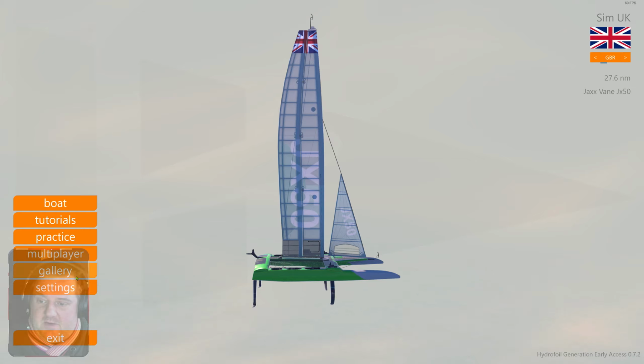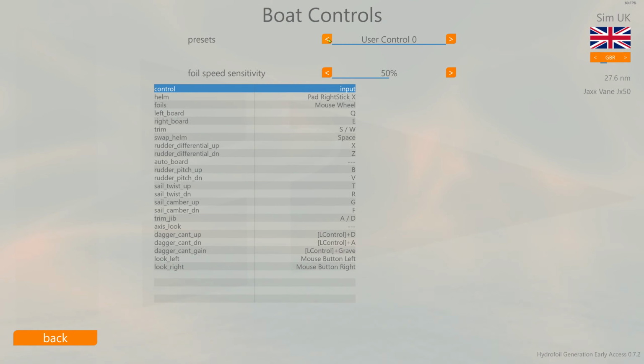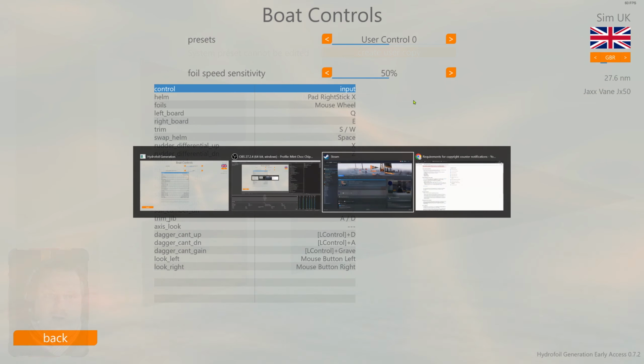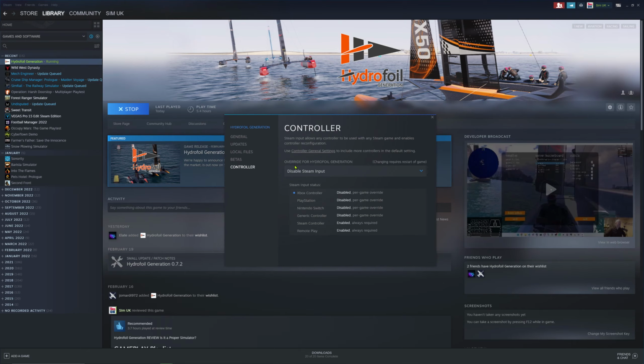To edit keybinds then, I needed to create a custom profile, and at the moment you're unable to delete additional user controller profiles, so do not create too many. To get my Xbox controller to bind correctly, I first had to turn off my default Xbox profile in Steam. Possibly this is something that was added by the developers to help streamline the experience.